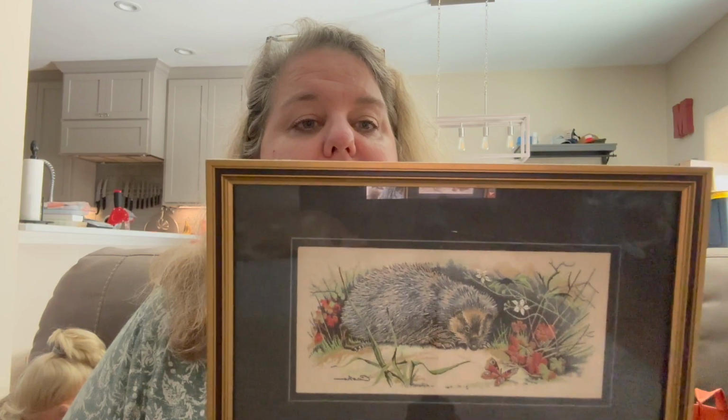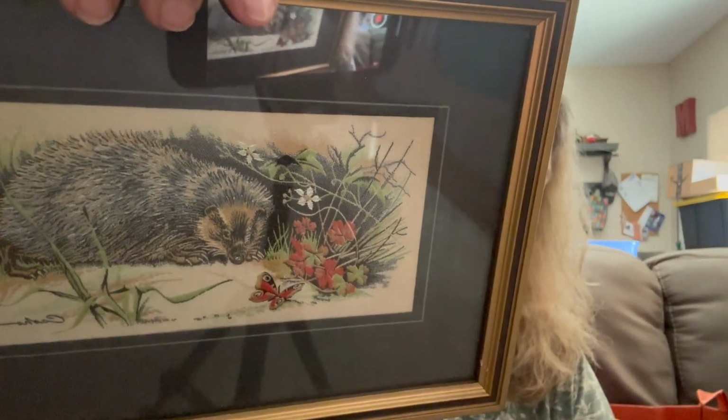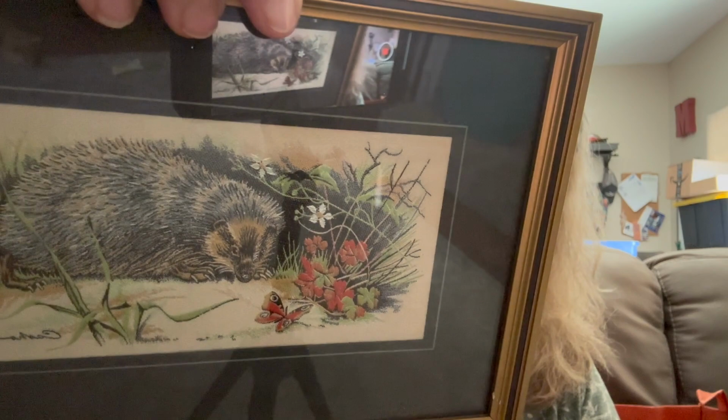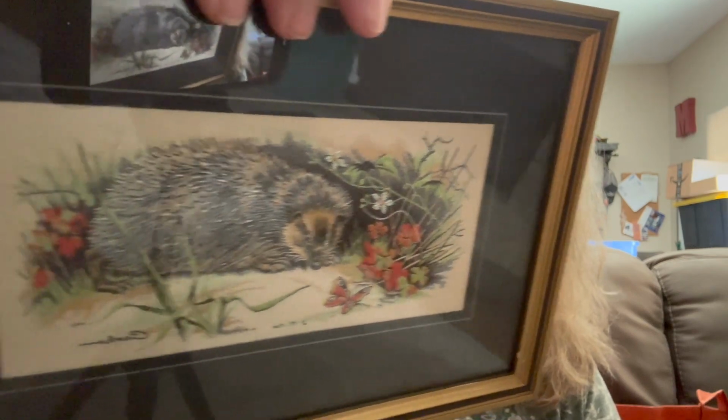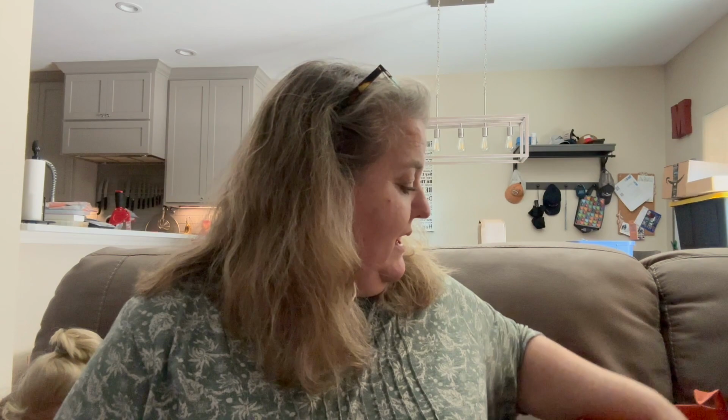People are calling it a hedgehog, but if you look closer, I really think it's a badger. And I think it looks a lot like a Hufflepuff badger. It's black and yellow, and it has claws. It's really hard to see. So I think I might keep it and put it with my Hufflepuff stuff. It's from England, and it looks like a Hufflepuff badger to me. So that might be a keep. Might be.